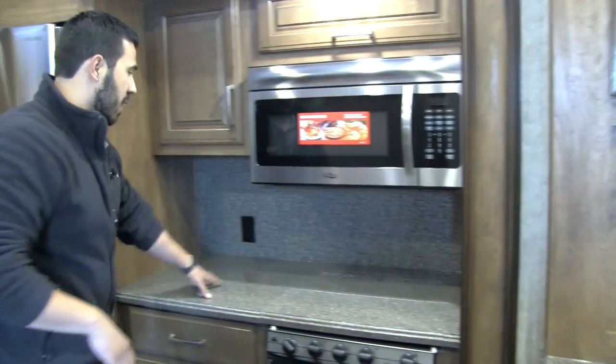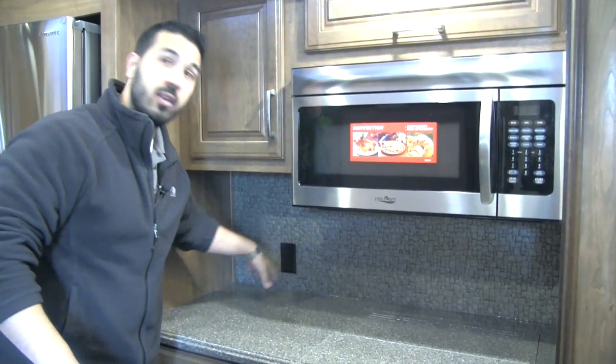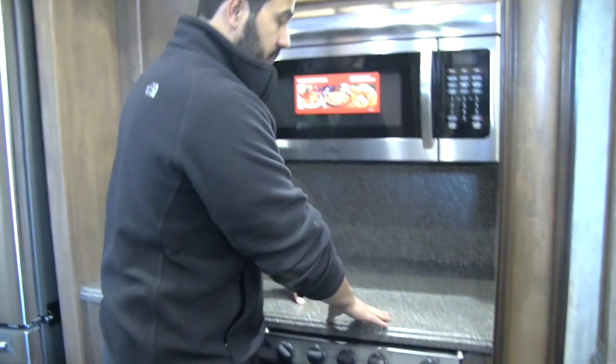Then right over here you have more countertop space. So countertop space throughout, you know, just have a lot of it. Another plug-in, great place for a coffee maker right here in my opinion. And I love the cover they put on here as well.